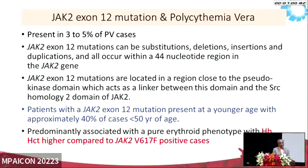Now we have around 95% having the exon 14 mutations. The rest of the subsets, around 3 to 5%, will have the exon 12 mutations. So is there a clinical phenotype difference between a JAK2 exon 14 mutation and an exon 12 mutation?